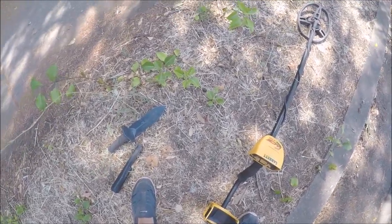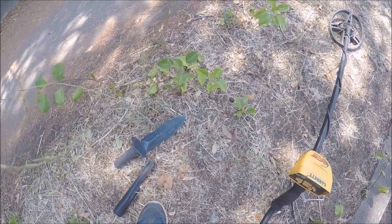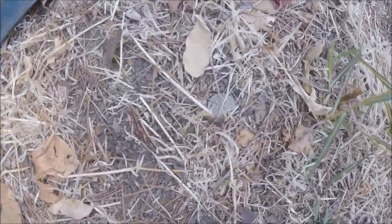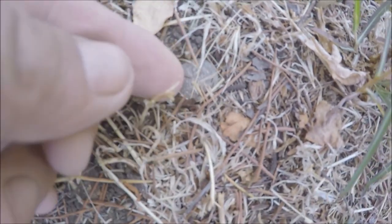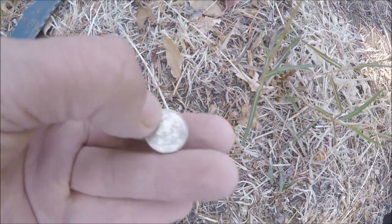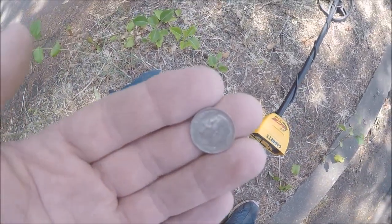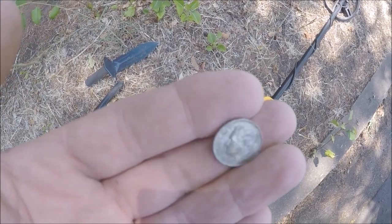So after a whole bunch of just digging trash, I got a really nice signal. And I didn't even get the probe out because I could already see it with my bare eyes. So I got the camera here to show you. Can you see it right there? Oh yeah, babies. It's a dime. Laying right there on the surface, smiling at us. And guess what? We're going to take it. Woo! Finally, we've been for like 15 minutes just digging trash. We got rewarded with a nice dime.